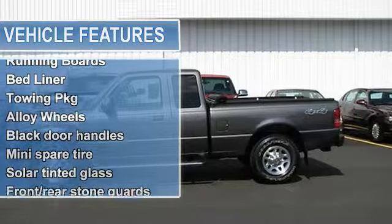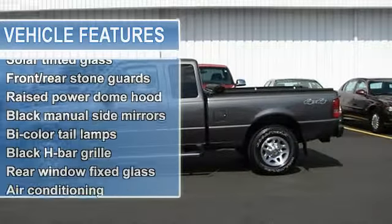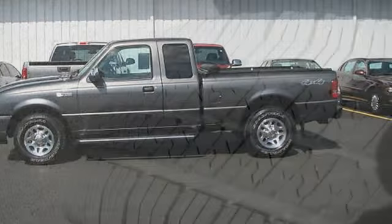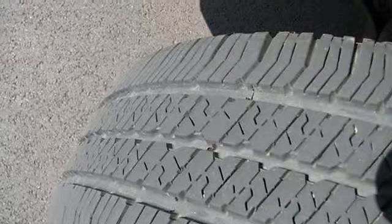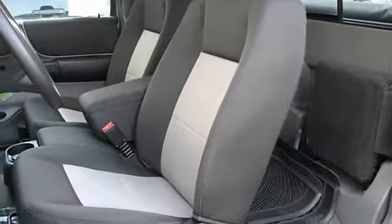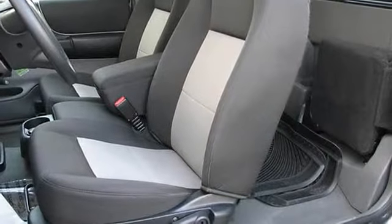cover, chrome running boards, traction control, XM-ready AM-FM CD with MP3 port, rear mud flaps, all-weather floor mats, trailering package, shift-on-the-fly four-wheel drive, alloy rims and lots more. Still under manufacturer warranty. One owner with a clean AutoCheck history report and zero accident reports.